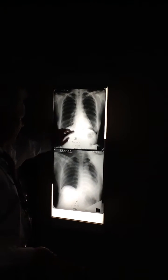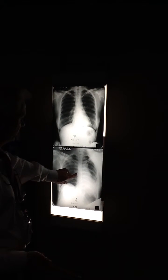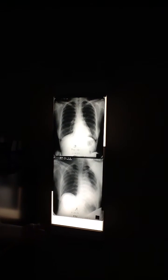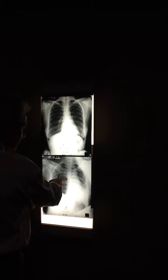This is normal. This is with a partial atelectasis because they put the trach tube a little bit too far down, and there's no way to know how far without looking at it on an x-ray when they're doing it pre-surgical. And so they look to see, is it too far? Yes, it's too far because it went into the right main stem bronchus.